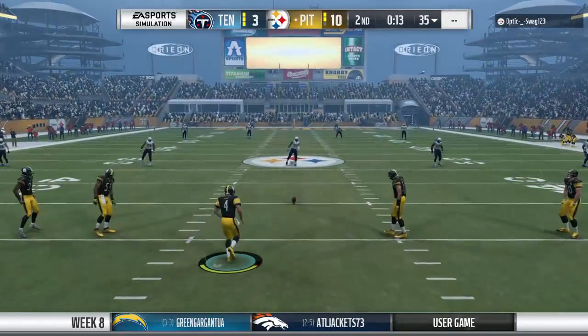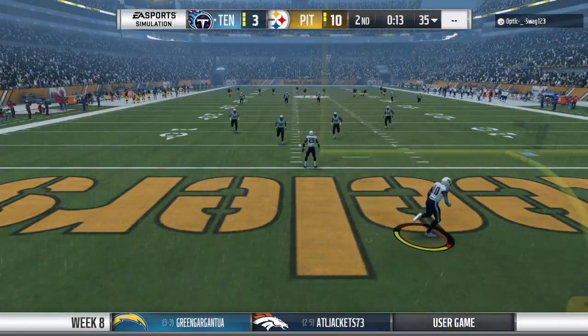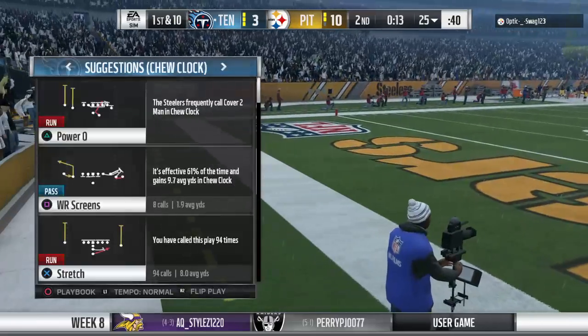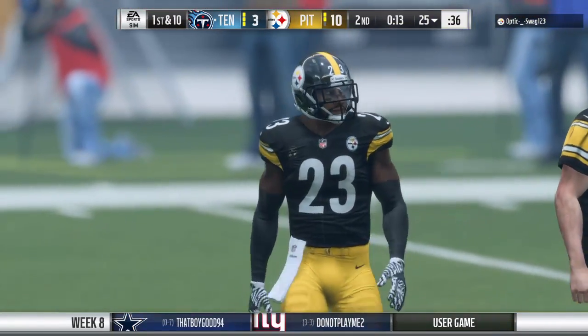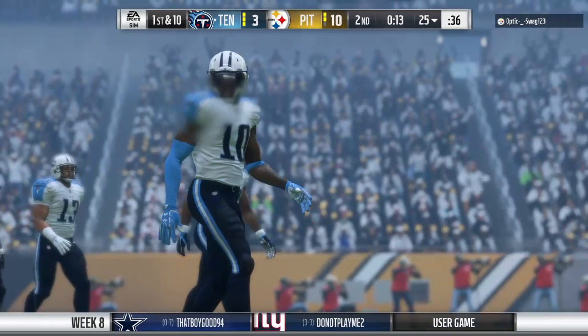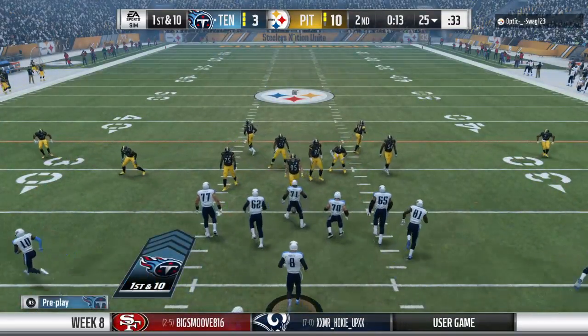Set now to kick this one away, and off it goes. And this will not be returnable. It's out of the back of the end zone for a touchback. The Titan offense now working their way back onto the field. And with time quickly fading here in the 2nd quarter, not sure how aggressively, offensively they want to play this.